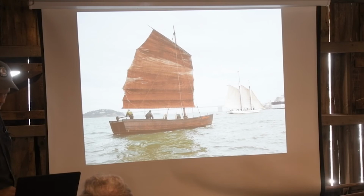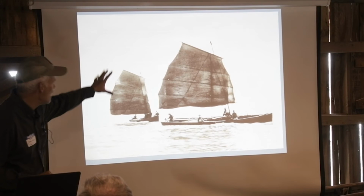Where's the schooner in the background? That's the Alma, schooner Alma, also from the park. Yep, there they are sailing together. And again, I was talking about how they shortened sail. See, they lowered it. There's a couple of battens together in heavy winds.